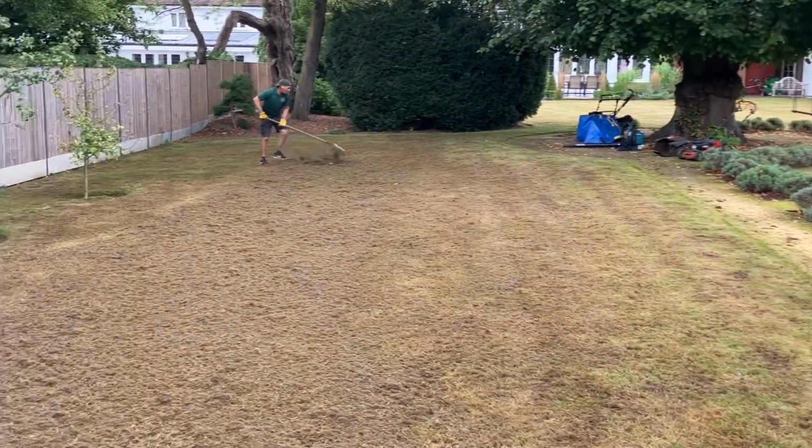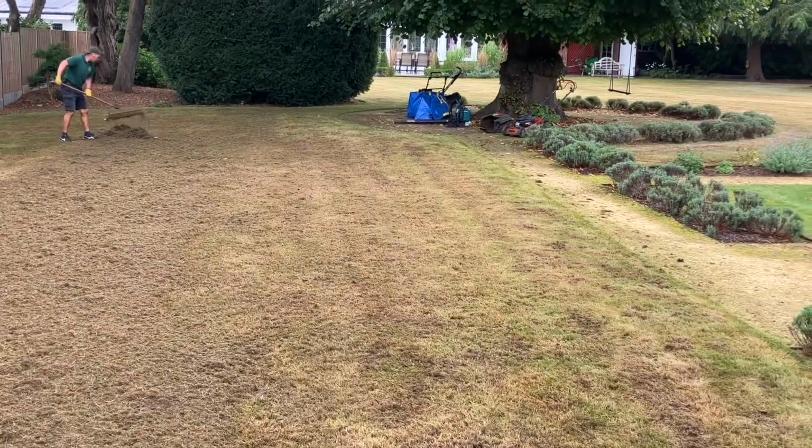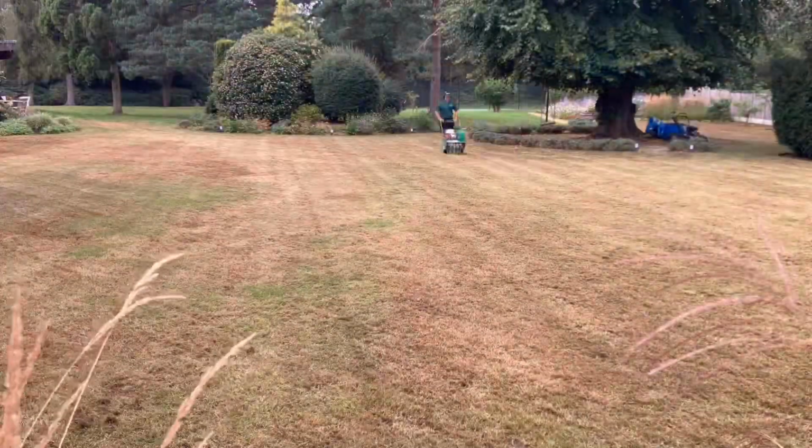So we'll crack on, stick you back on time lapse. I'm going to aerate. Then we shall deploy Brian loaded with top dressing, and we shall be top dressing only after we've seeded with a top quality seed.